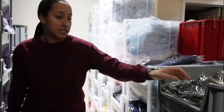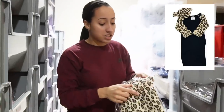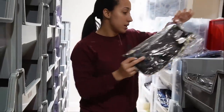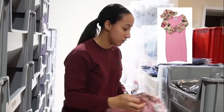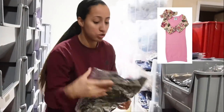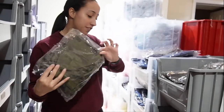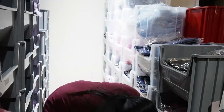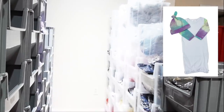And we have these specialty animal print ones. And these come with a matching swatch. They do have a headband that goes with them. So we have those. We have the floral gowns. We have these super cute camel gowns. So like the sleeves match the hat and the fabric. So that's for all of these. And then we have the tie-dye gown. So check those out.